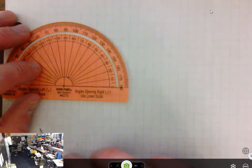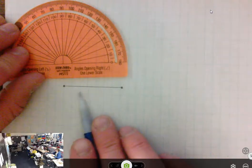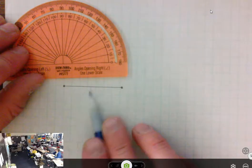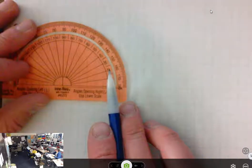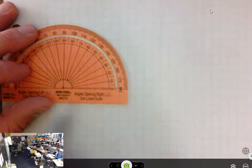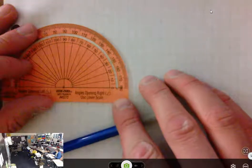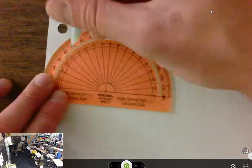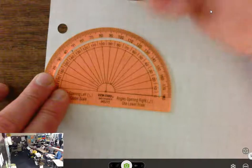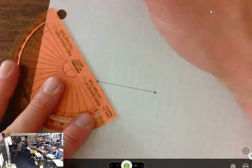If you didn't build this, please do this with me. Look for where your side, your edge, whatever you're working with, goes through a zero. My zero, when I point that way, when I'm going to the right, my zero is right here. So if I line everything up, I use the inside set of numbers, all the way around to 135 is over here, right between the 130 and 140. Then I don't know how long this is supposed to be, so I can just flip my protractor around and use the straight edge.